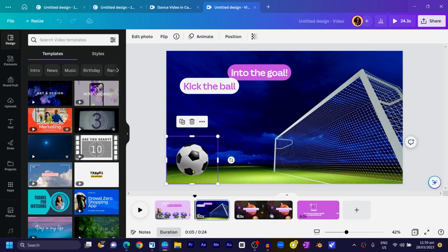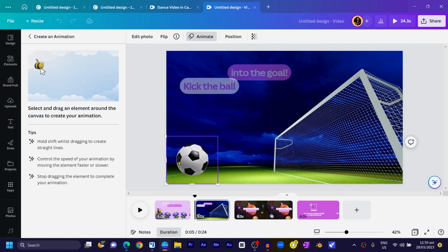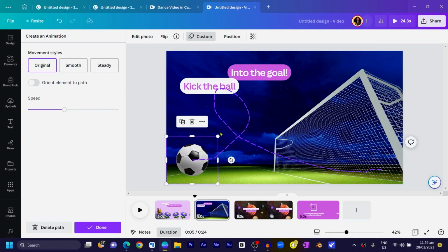So click on the element you want to animate and then come to animate. Okay, you should see this option over here which says create an animation. I'll just select it, then we can move the ball. So let's say I kick the ball. This is how I want the ball to enter, and we can see Canva is doing the animation for us.